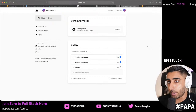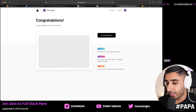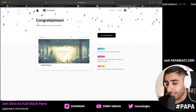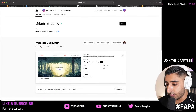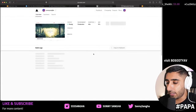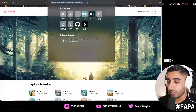It's going to build our Airbnb in Vercel, yeah? And then you can say, congratulations, you just deployed a new project to Vercel. And then, hey, you get this nice confetti, and then you can click this, and you'll have a beautiful little link. So it gives you a nice deployment. And they also got a bunch of other domains. But the point is, you want to click on any of these, click on visit, and you should be able to go to your actual website.